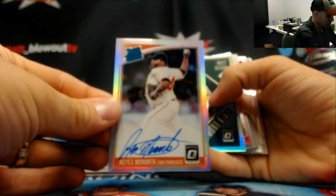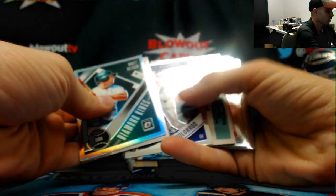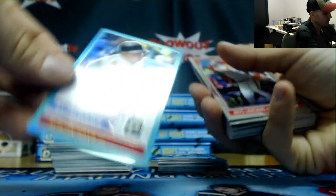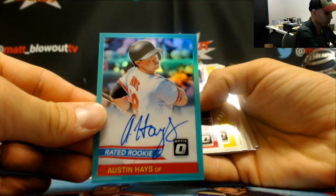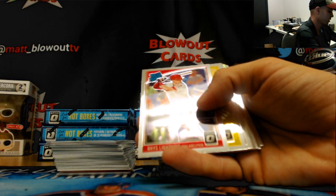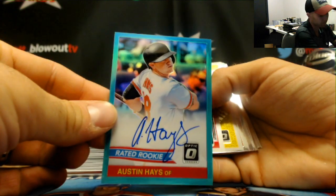Got a Reyes Moronta autograph, Giants. This might be one of the autograph hot boxes here. Austin Hays, rated rookie signatures, blue, and that is numbered 13 of 75. What was I looking at? 13 of 75.